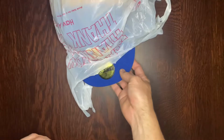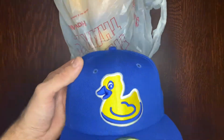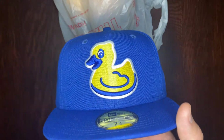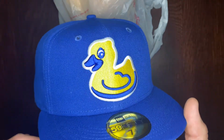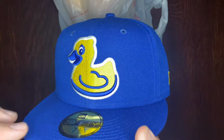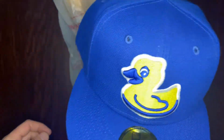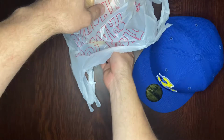So first off, let's talk about the standard Akron, well, I shouldn't say standard Akron Rubber Ducks hat. This is not necessarily what they always play in, but I just thought this was an absolutely incredible logo. Just a classic rubber ducky like Ernie might use in the bathtub. Just a beautiful little logo. Now from there, we're gonna get a little weirder.